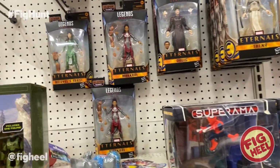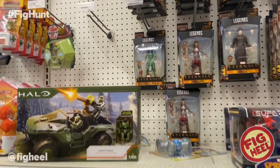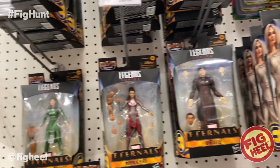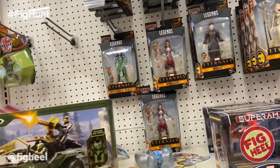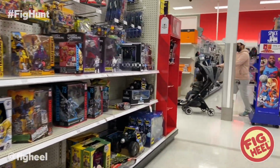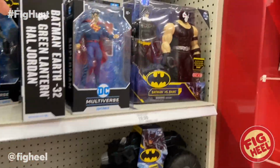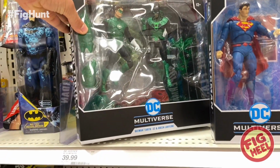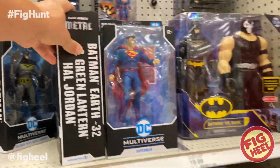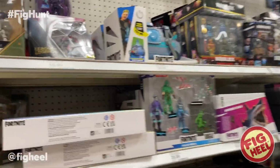Hopefully, in due time, I'll get them pretty cheap on Amazon. They had the new Eternals from the Marvel Legends line. I like how they stock the Legends in my Targets. I don't know if they do this across the country, if this is something that Hasbro relays to them, but each peg is a different character. And it happens in all my Targets. So they'll put a whole peg of one character, so you don't have to look behind them. You know who's in that peg.